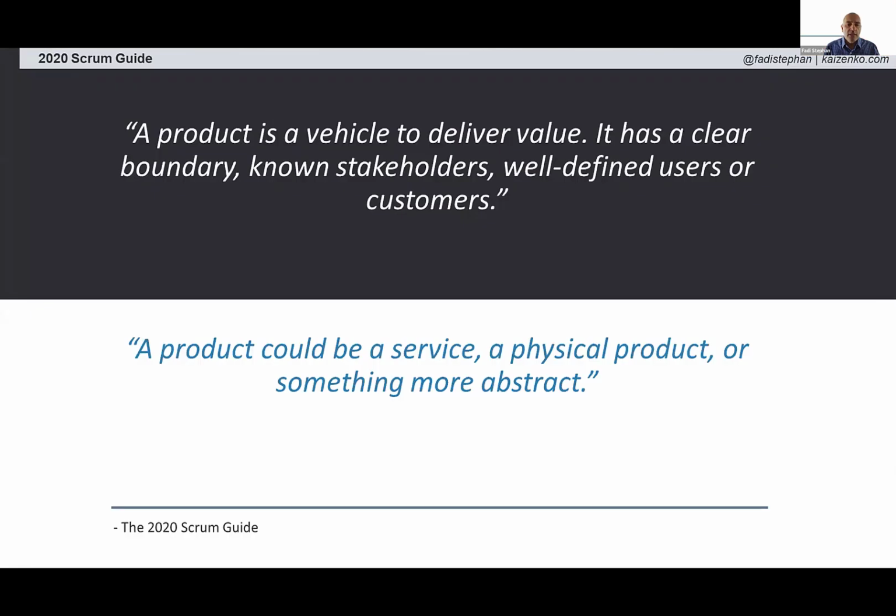Next up, product definition. All right. Previous Scrum guides talked about Scrum being a framework to help create and manage complex products, but there was never a product definition included in the guide. So the 2020 Scrum Guide includes a product definition and defines it as a vehicle to delivering value. It has clear boundaries, known stakeholders, well-defined users or customers. A product can be a service, a physical product, or something more abstract. Don't have much more to add about this. Just thought it was interesting that they included a definition of a product in the 2020 update.